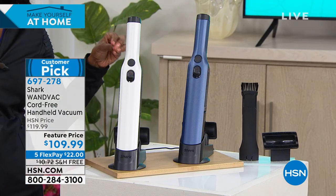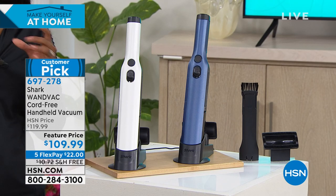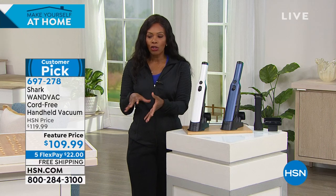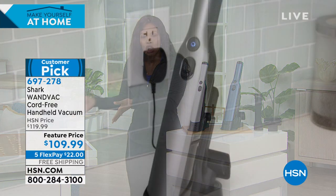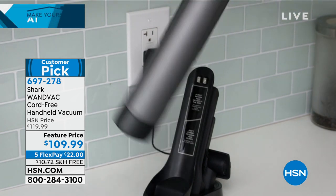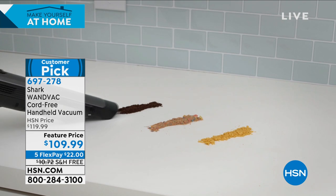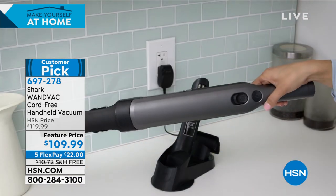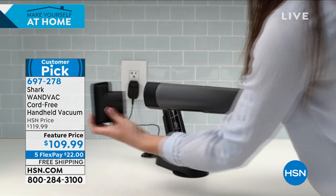And I get excited about everyday messes because I don't know about your house, but in my house, there's always food falling on the floor because I've got a little one. There's always maybe chips or cereal in the cushions on the sofa. There's always a little something, whether it's dust or crumbs or whatever it is, that just needs to be picked up. And if I can do it this quickly, I'm gonna get it up, right? And so that's why this has become a customer pick.